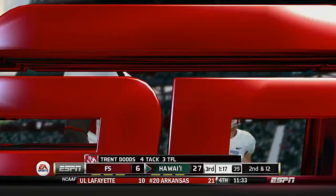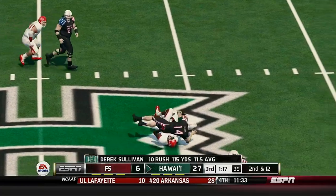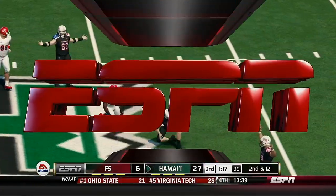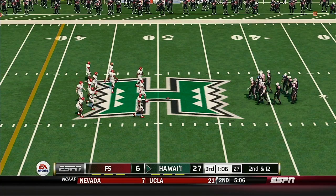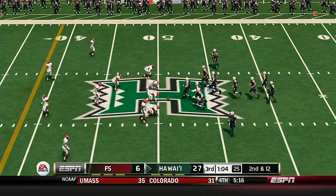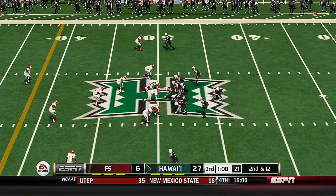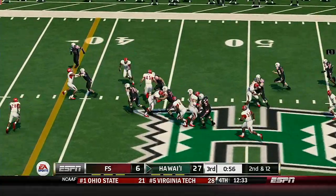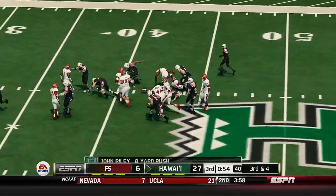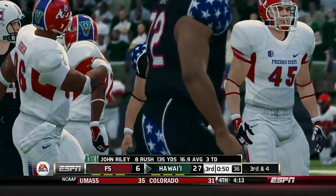Trying to do a little too much by himself. Hey, maybe next time he'll get it out to the back so he can do something with it. It's second down, 12 to go. Ball on the 49-yard line. Gains his way to the 43-yard line. That's good for him.